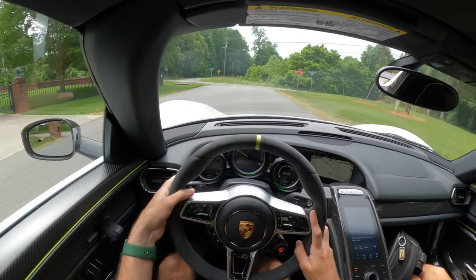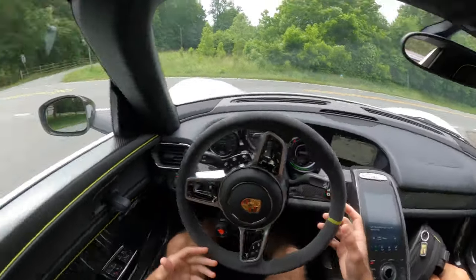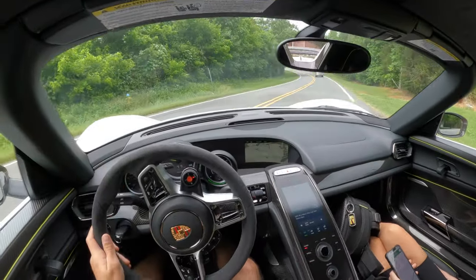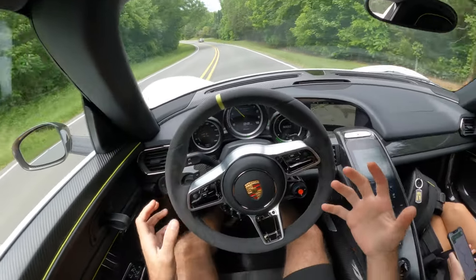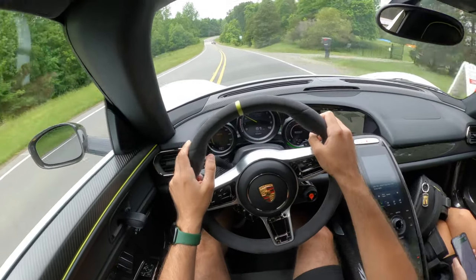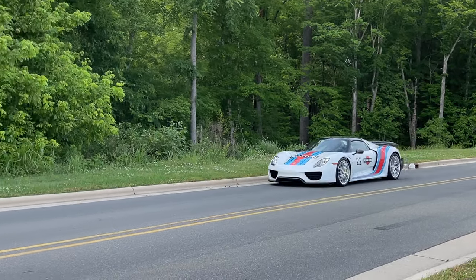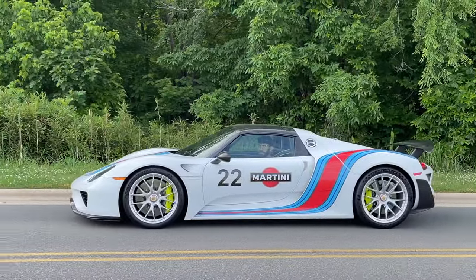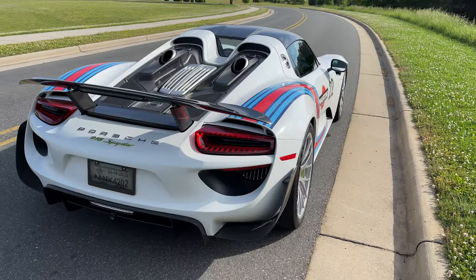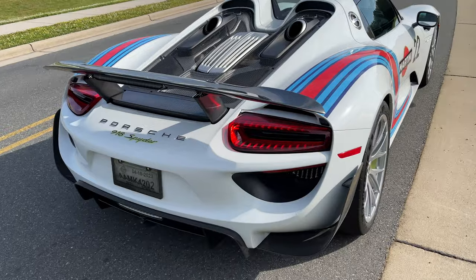To a point where this is a hypercar, but it's actually very tame to drive. Very safe, tame. It's not intimidating. The only thing really intimidating to me about this right now is the value of the car and the uniqueness of it. It's impossible to just drive this thing and be well behaved, even though it is so tame and so well behaved in hybrid mode or in the electric mode.